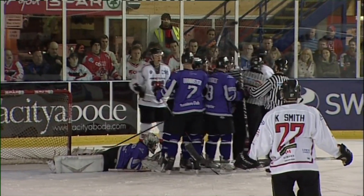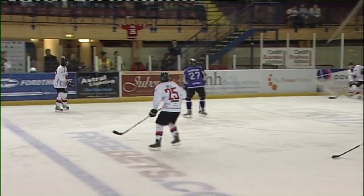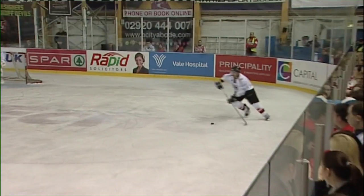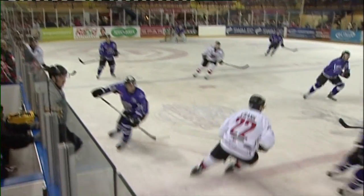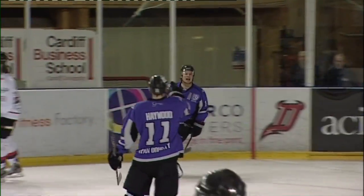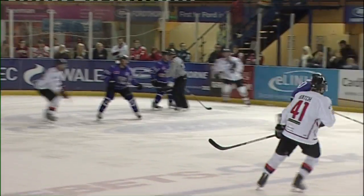Started to get a little bit feisty. Players from both sides getting involved, but just a bit of push and shove, really. No real damage done. So 1-0 in the first period still, and the period was coming to a close. Cardiff Devils coming forward, left-hand side. But wait, the visitors, it was Kristanovic, and then to Galbraith, breakaway. It's 2-0. 2-0 to Braehead clan at 17:48.